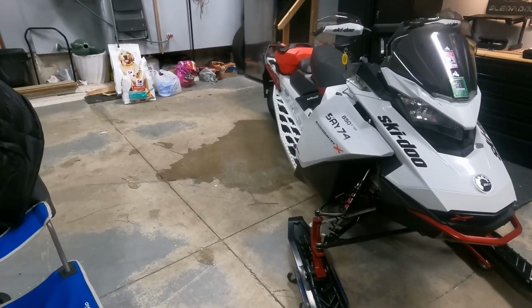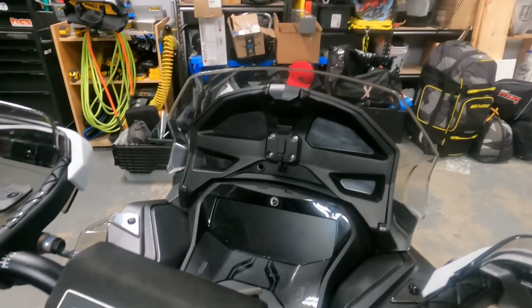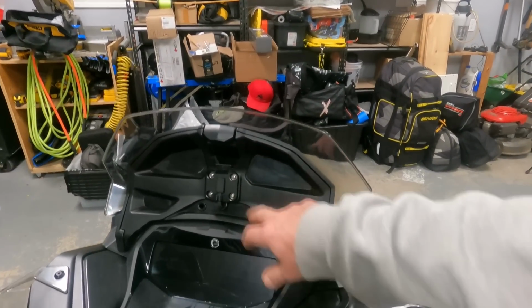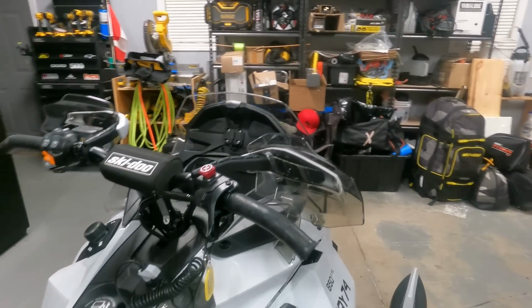And what else can we say? Added the glove box extension already. We pulled this off the Mach. It already had my mount on it, which you guys have seen in another video for my Garmin Zumo. This gives you some of that extra space to store stuff.